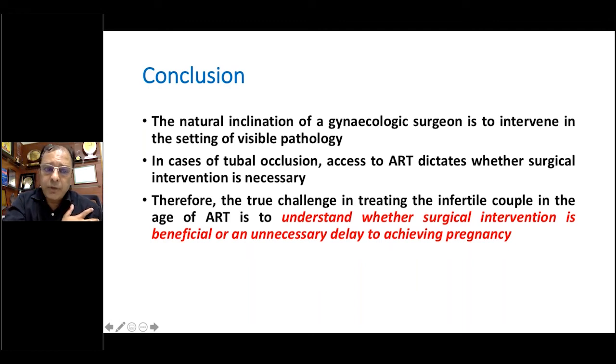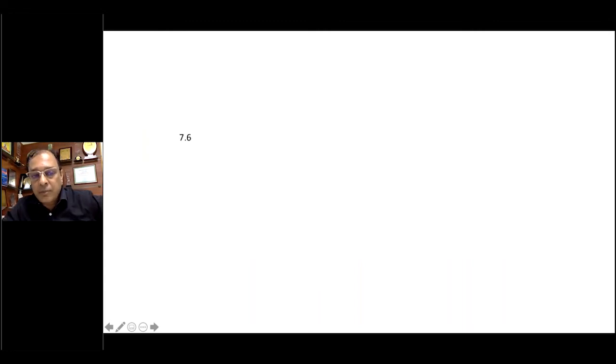Tubal occlusion is one of the best things. I think you must go for tubal cannulation. Again, ART, I don't want to venture in that area, but I think from my experience of a success rate of 80 to 90% in proximal tubal occlusion, I would always recommend doing the hysteroscopic tubal cannulation. Therefore, the true challenge in treating an infertile couple in the age of ART is to understand whether surgical intervention is beneficial or an unnecessary delay to achieving pregnancy.